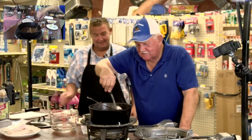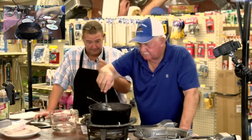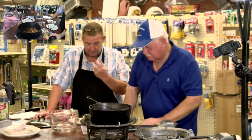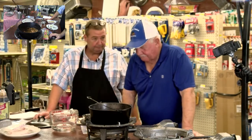It makes it so much easier and faster. And what he had said earlier, I don't think we had the camera on while you were saying that. If you put bell peppers and celery in there, it takes away from all your other flavors. You might as well not put some of the stuff in there because it'll eat it up.